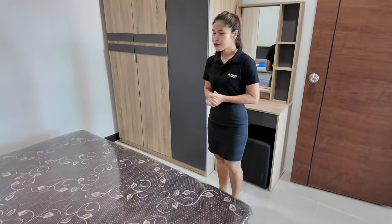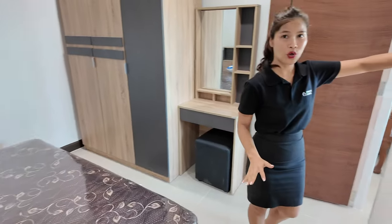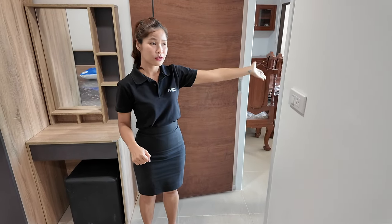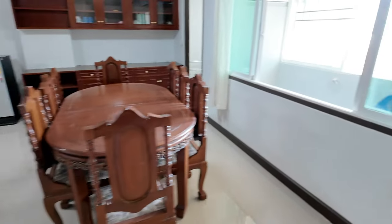So, this room was out without this wall. So you can knock down this one to be access to the balcony easily and you will get more natural lights. Awesome, yeah. Awesome. I'm in agreement with Noon before we go into the bathroom, okay?